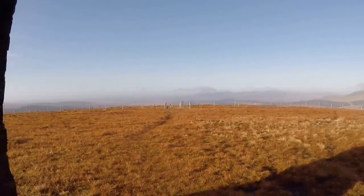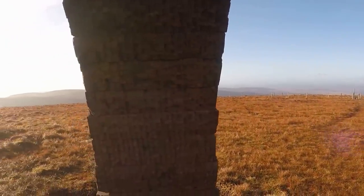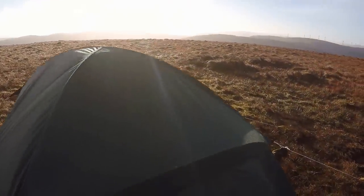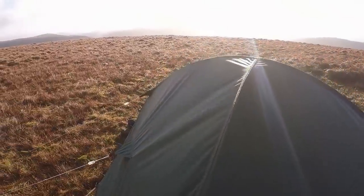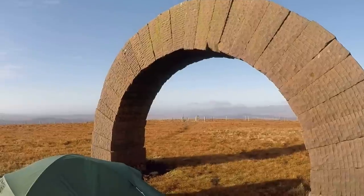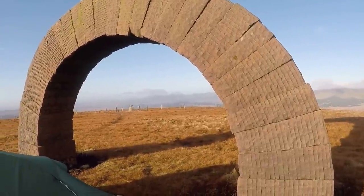How's that for waking up to, folks? The sound of the skylarks. Beautiful. Yeah. Lovely morning. A little bit of heat in the sun now.